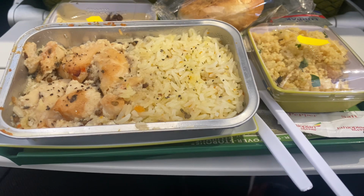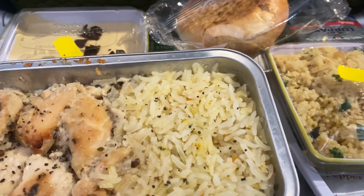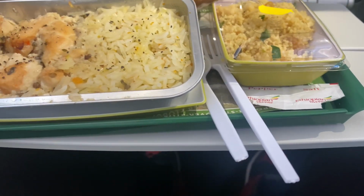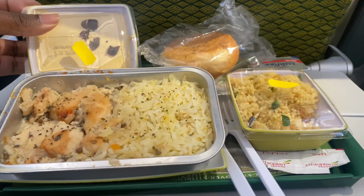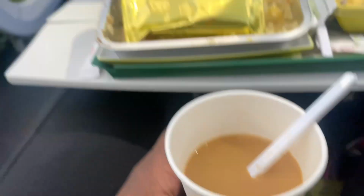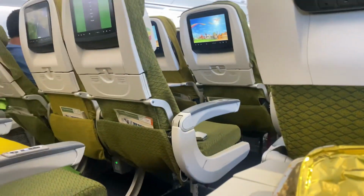This was the lunch they served on our last flight. It was also good. It tasted well with salt. I would give them a great 7 out of 10 for this. And when it comes to the Ethiopian coffee, guys, I will give them 9. It tastes great.